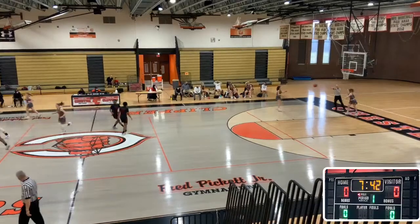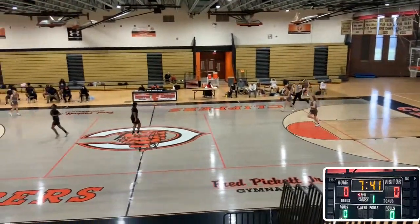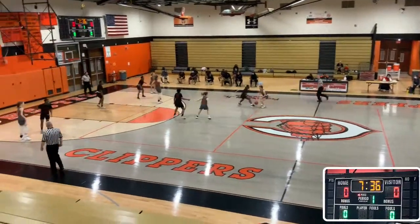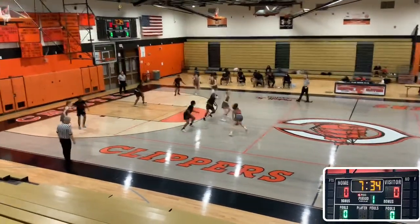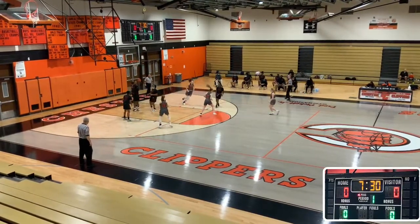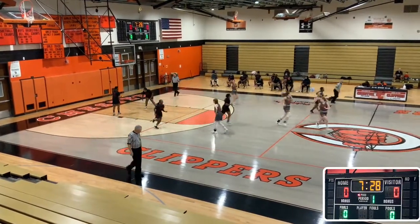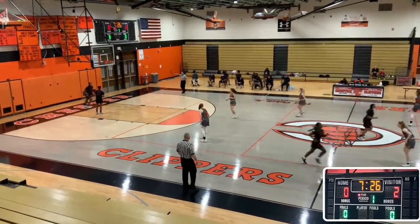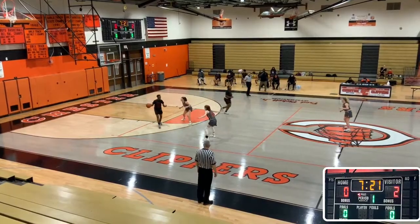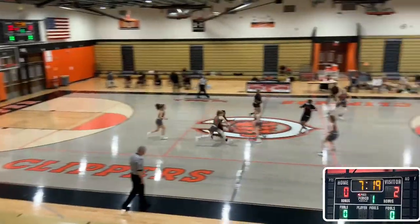Watching today's broadcast, Chester's wearing the road black uniforms, black numbers, orange trim. Penncrest, the gray uniforms, red numbers, yellow trim. And on the left for Penncrest, number 13, Kira Kershey. And right now, Penncrest looking at the 1-2-2 trap.